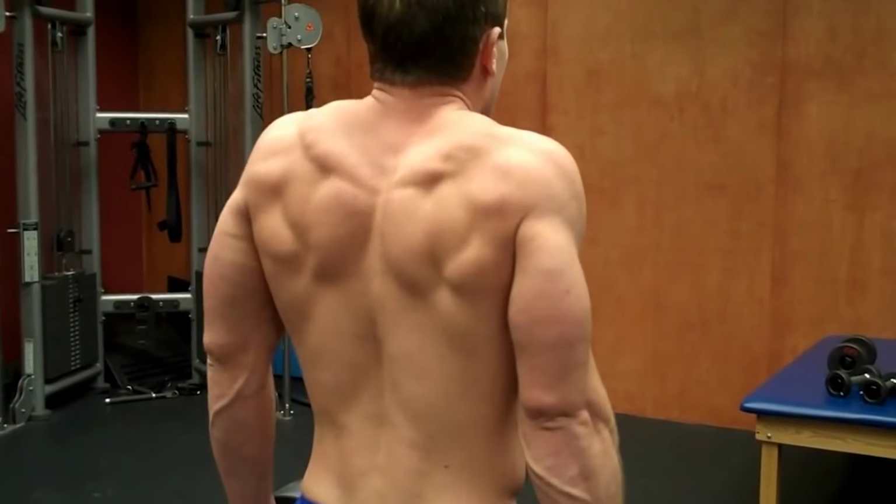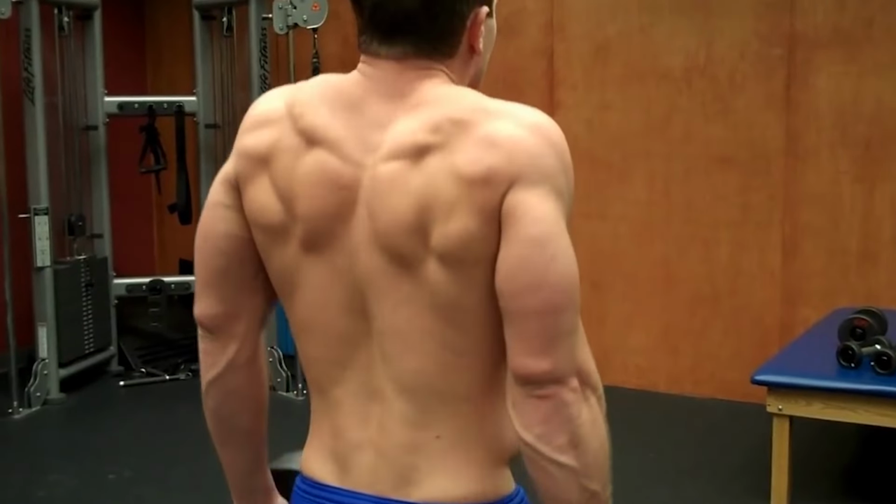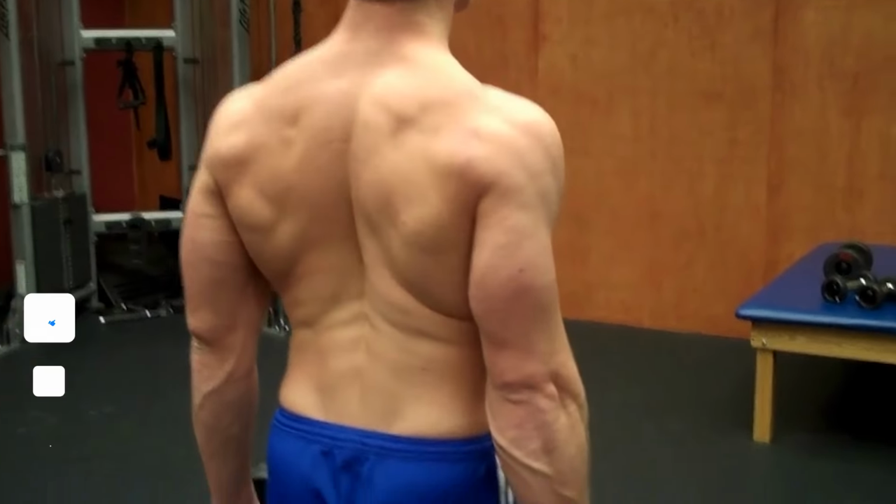Last quick note about training. Since the forearms, traps, and delts are all slow twitch dominant muscles, you want to train them using higher reps when doing the accessory movements that specifically target them.